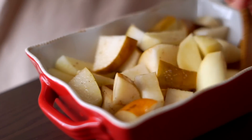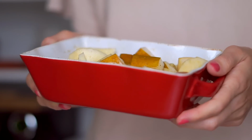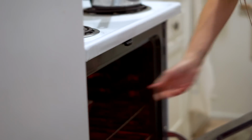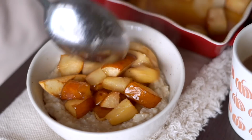You're going to bake at 375 just until everything is nice and tender. This will depend on how large you cut the fruit, but you basically want it to be really soft and tender, and give it about 20 to 30 minutes at least if you're going to cut it roughly the same size that I did. That way the fruit will really break down and become intensely flavorful. I like to do this in a big batch because it's even better the next day and it holds up really well in the fridge.